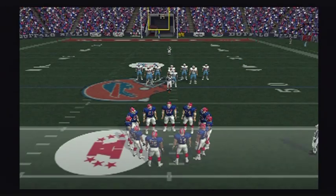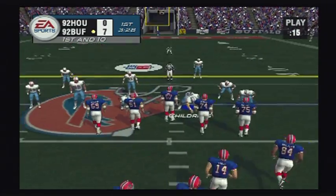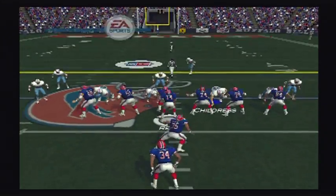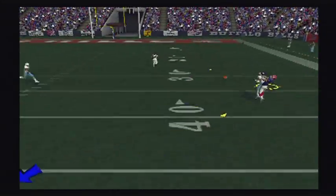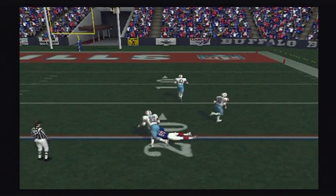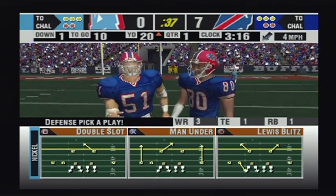So they have first and 10 here. Ball on their own 48. Hit him low. They line up in the I formation. Thomas gets rid of it. He has some room. Great play there, and lofted. The thing is, he got some separation there, and he was able to get him a big chunk of yards.